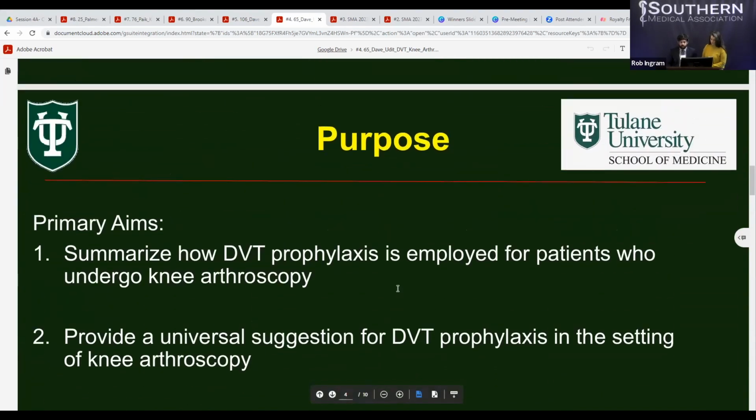So we had a two-part purpose to our study. Primarily, we wanted to summarize how DVT prophylaxis is performed for patients who undergo knee arthroscopy. And then secondarily, we wanted to try to come up with a universal suggestion for DVT prophylaxis in the setting of knee arthroscopy specifically.